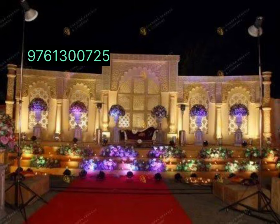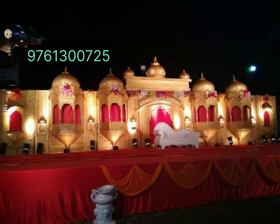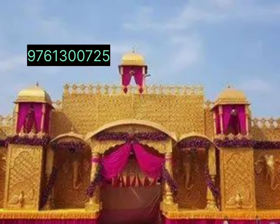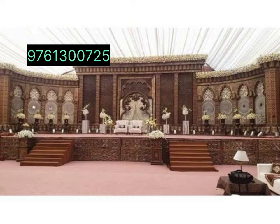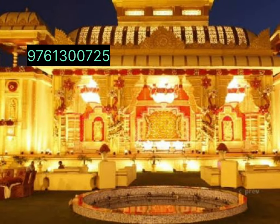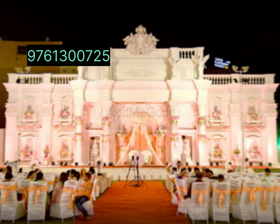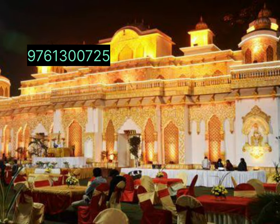In conclusion, fiber stage design has ushered in a new era of event aesthetics, offering timeless possibilities for creativity and customization. Whether it's a grand wedding celebration or a corporate gala, this stage has the power to transform a space into a captivating environment that leaves a lasting impression on the attendees. As technology and design continue to evolve, we can only anticipate even more breathtaking innovations in the realm of fiber stage designs. I bring for you the most informative video for all event organizers.